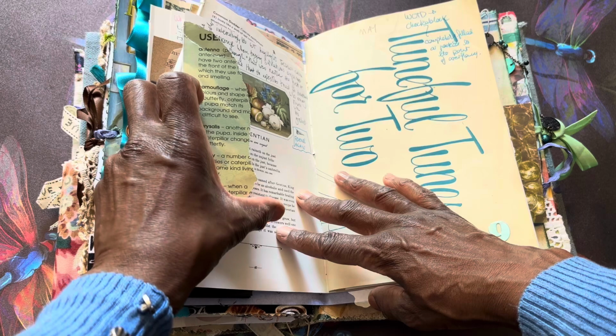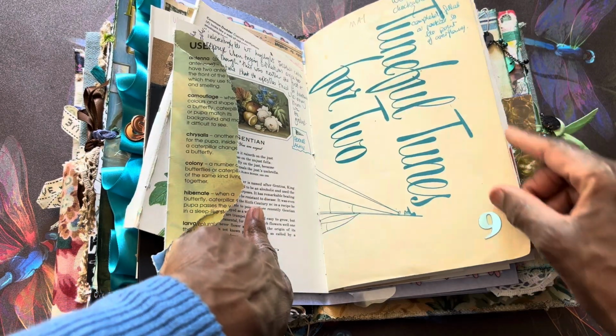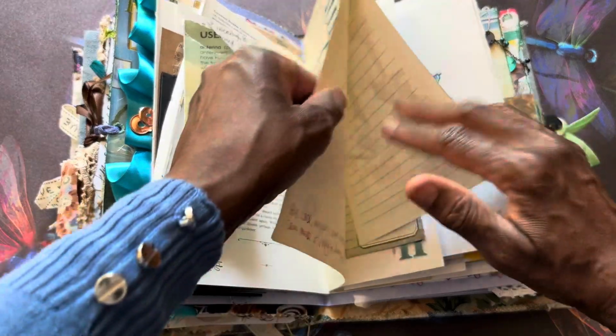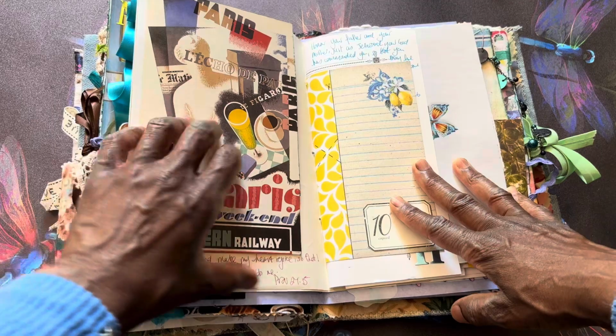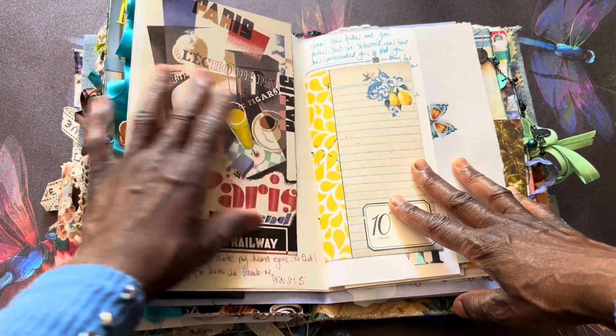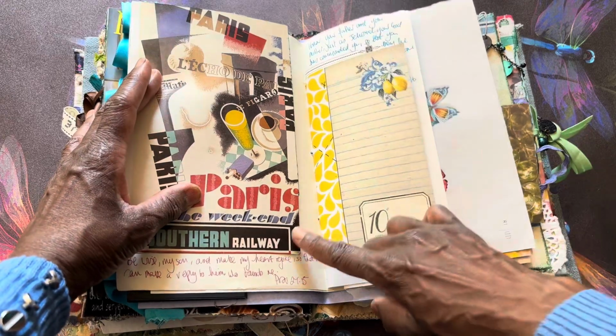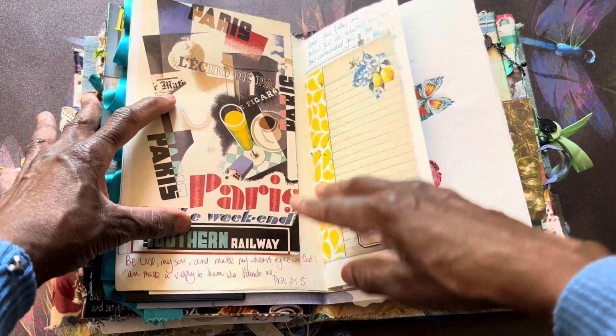Yes, so this is today. So I've got daily text in there, word of the day, this is the 9th, right, here we go. Okay, so this I think was, where was it from? Oh, this is from the travel journal, that little travel journal that I had, that had all the beautiful images, and I've just popped it in there.